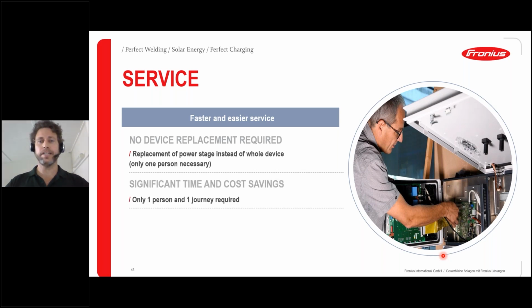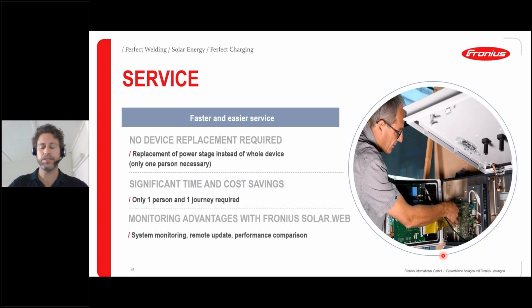And it means you only have to have one person going to site. This is a big factor when you think about a 100 kilowatt inverter. They're big inverters and you don't want to be sending 3 guys to site just to swap out an inverter. That can be a huge costly exercise. So if you only have to send one technician with the part to repair the inverter, that can be a big cost saving on your Opex. And of course, we've got the great SolarWeb system monitoring to help you identify if there are any issues with the system. You can do performance comparisons as well.